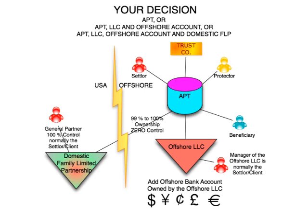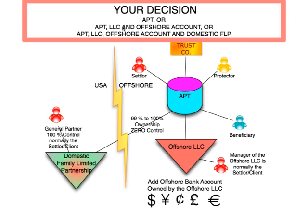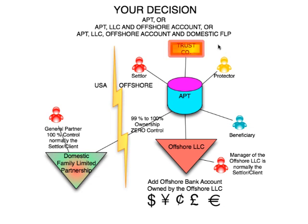The first APT, or the APT and LLC with the offshore account, or the whole kit and caboodle: the APT, the LLC, the offshore account, and the domestic family limited partnership. You can do this whole thing. And for you, it's a matter of making a decision.